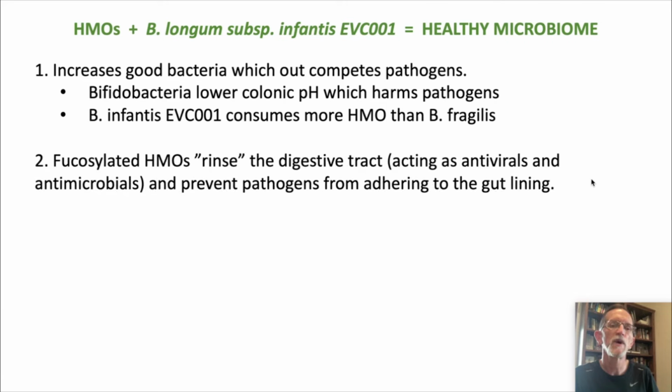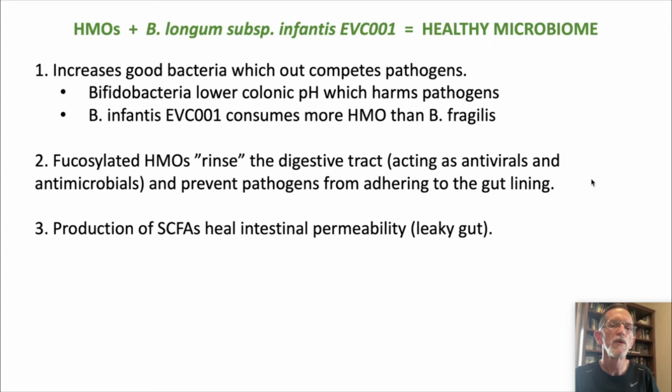So that gives it also a competitive advantage, even though, again, B. fragilis loves HMO. A certain type of HMO called fucosylated HMOs rinse the digestive tract, which then acts as antivirals and antimicrobials and prevents pathogens from adhering to the gut lining. So that's another thing that HMO in the breast milk, or if you add it to your formula, will do.